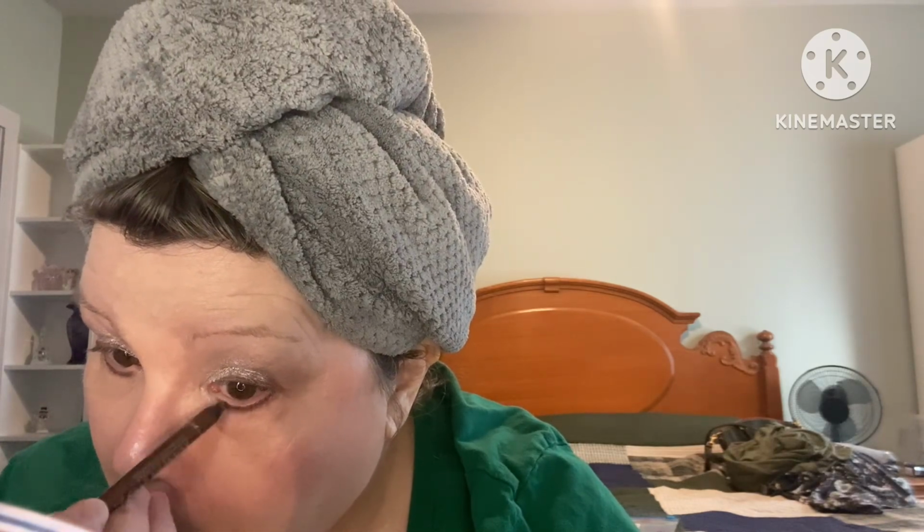Now for under the eyes, I think I'm going to use this under the eyes too. Smudge it a little bit so it's not harsh. At least I hope it's not. I got a little too much, but that's okay. All right, wait a minute. There we go. Okay, so we got that on.